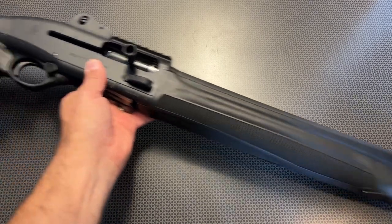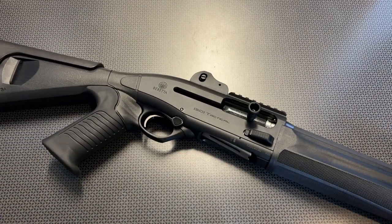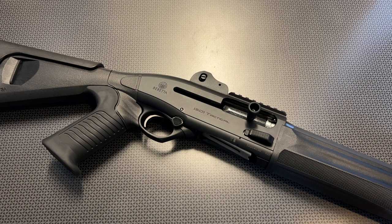Moving a little bit further back to the center of the gun itself, I do want to talk about the action and its reliability down at the range, as well as all the other ergonomic features that Beretta has added to the 1301 Tactical series. The very first thing I want to point out is that they use an integrated blink gas operation system, which allows us to run 36% faster.